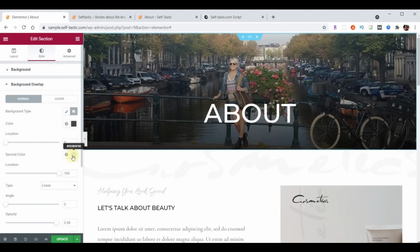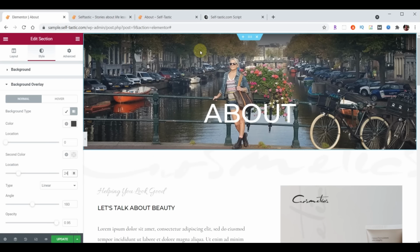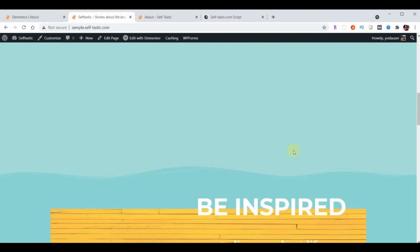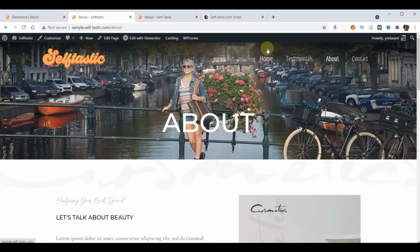So now I can close that. And notice how it's light at the top and it goes dark to the bottom. If I change this angle to 180, it turns it upside down. Now it's a little bit dark at the top and light at the bottom. And then for the bottom location, I'm just going to change it to 24 because I only want it to come down a certain amount of space. Now if I click on Update and we go back to our site and view it, scroll to the top, click on About. Notice there's a little bit of shading here. It made our menu show up just a tiny bit better, and that's what we were looking for.